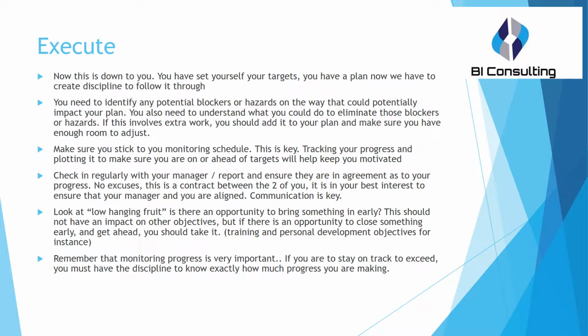Look at any opportunities for low-hanging fruit. Sometimes there are training or personal development objectives that may have been set out into the future. There may be an opportunity to bring some things forward. Providing it doesn't impact anything else in your plan, then you should take advantage of that and maybe get things done a little bit earlier if you can. Remember that monitoring your progress is very important. If you are to stay on track to exceed your objectives, you must have the discipline to know exactly how much progress you are making.